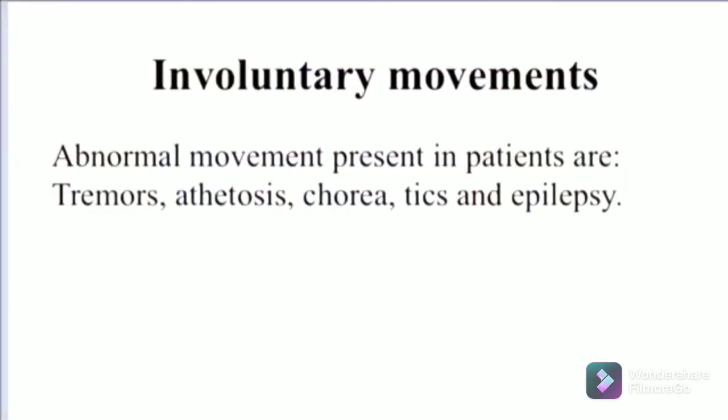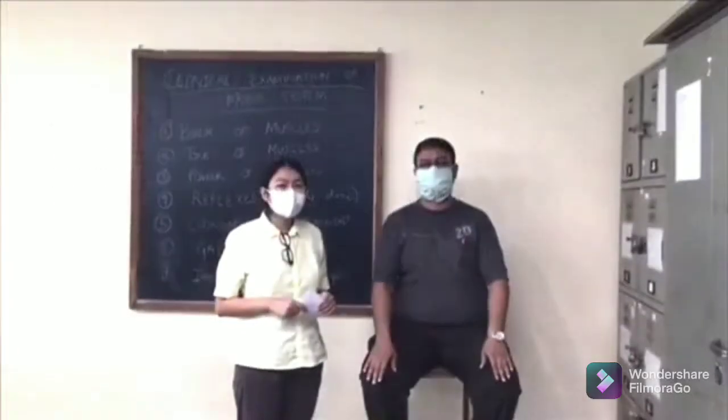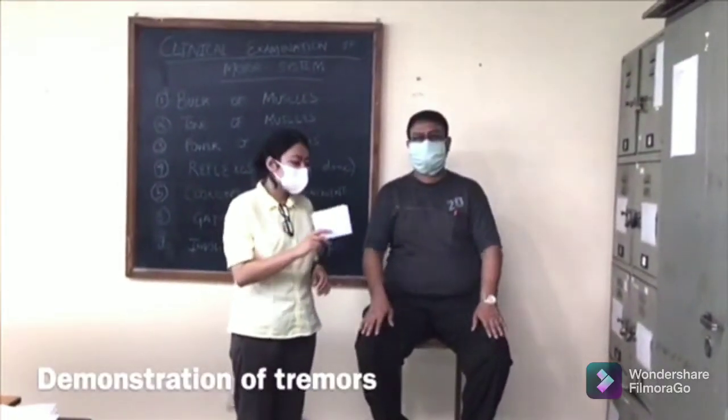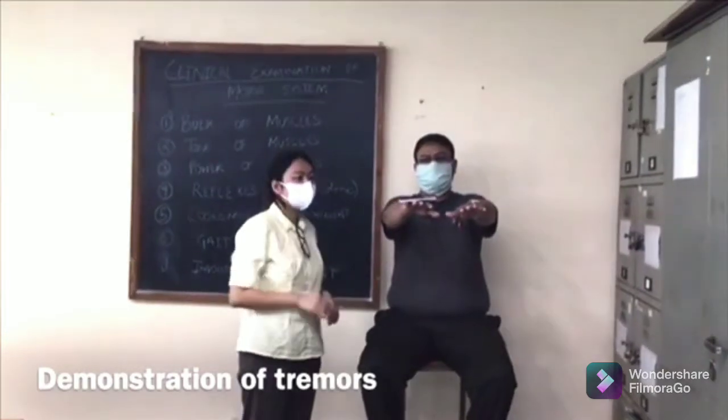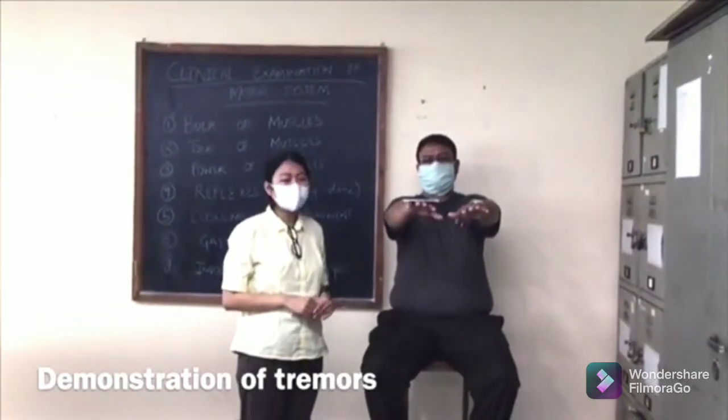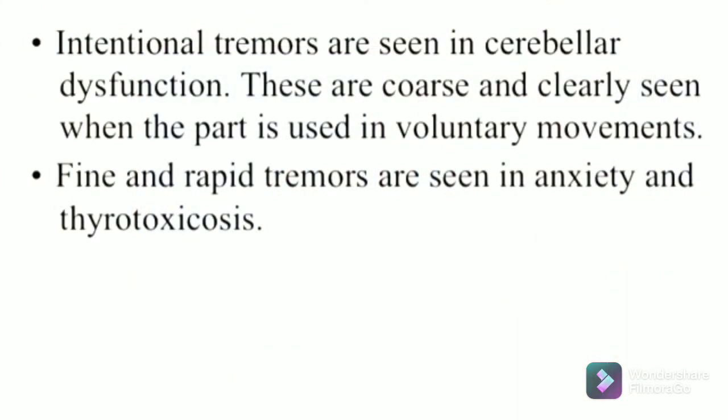Involuntary movements. Abnormal movements present in patients are tremors, athetosis, chorea, tics, and epilepsy. To demonstrate tremors, we will take a piece of paper and place it over the dorsum of the hand. Tremors can be seen as regular or irregular distal movement having an oscillatory character. Intention tremors are seen in cerebellar dysfunction. They are coarse and clearly seen when the part is used in voluntary movements.